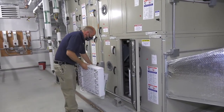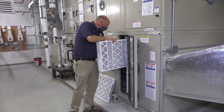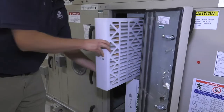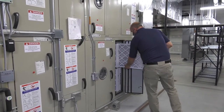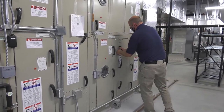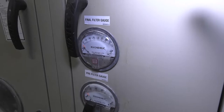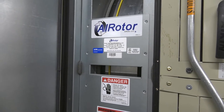In response to COVID, we are doing a number of things that were recommended by the CDC, the EPA, and the American Society of Heating, Refrigeration, and Air Conditioning Engineers. We are increasing filtration. And so the existing filters were taken out and replaced with a higher MERV rating filter. And what that does is it removes more particulates from the air, including dust and allergens and mold spores, to overall improve air quality and reduce virus transmission.